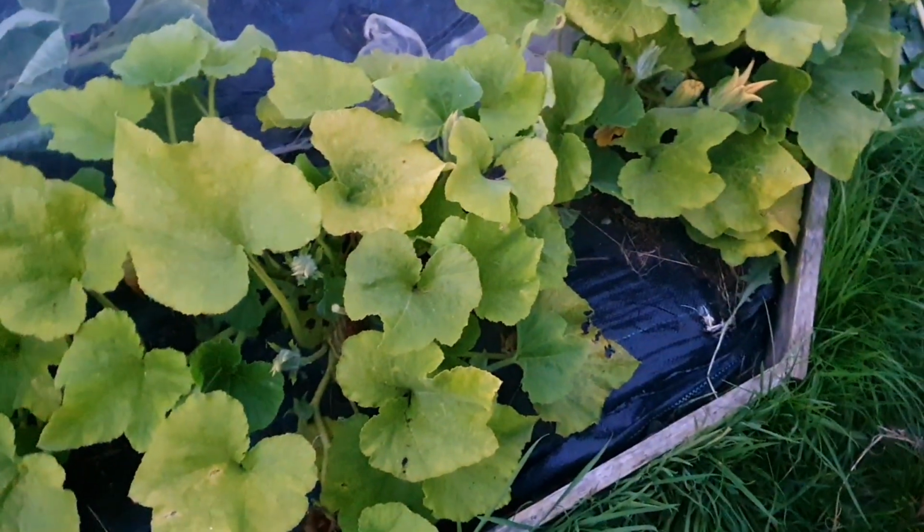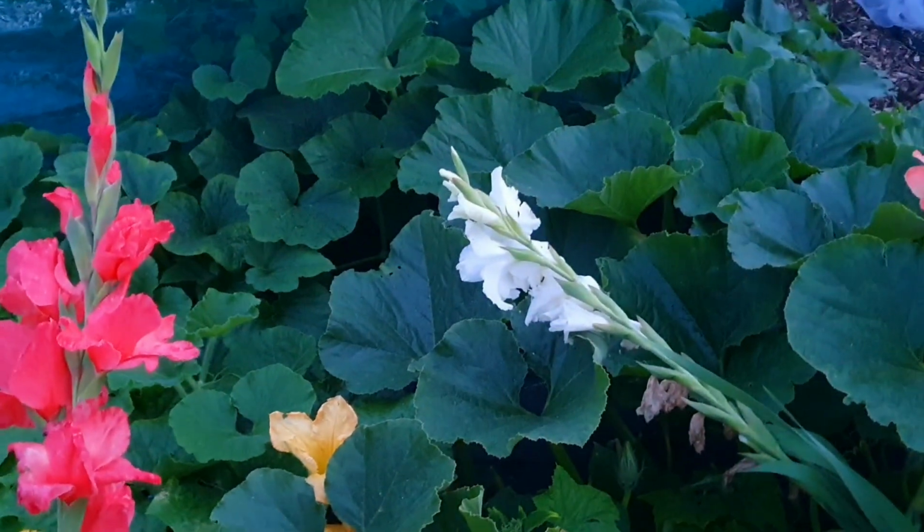So what I've got here is a not very good attempt at butternut squash, but funnily enough they're a bit tepid on this side, while on that side they're actually liking it a lot better. So we might get the odd one. It'll be a fickle thing anyway.